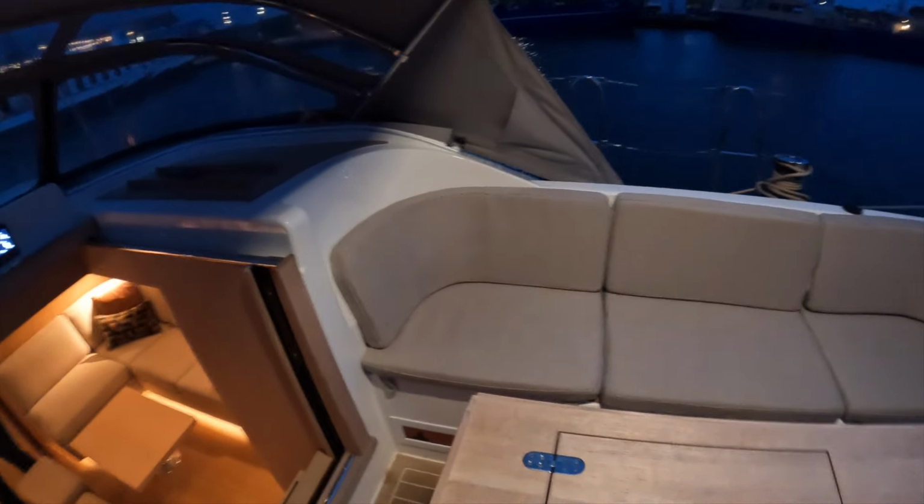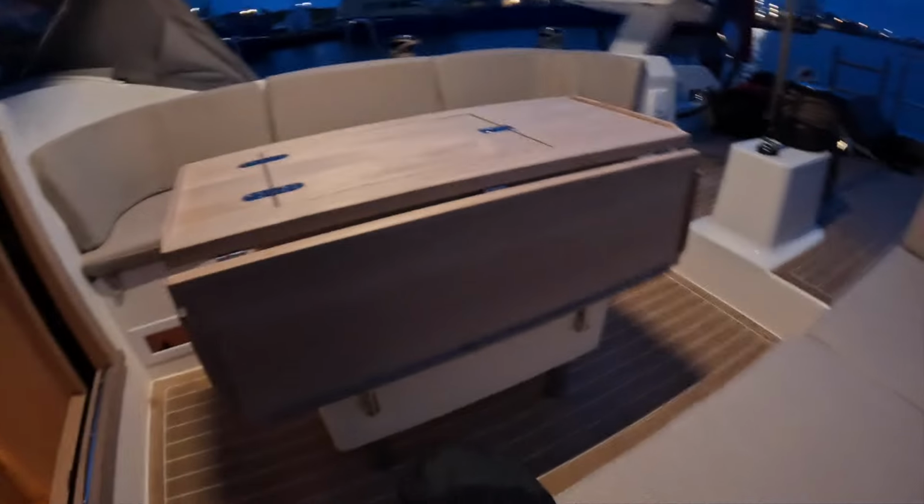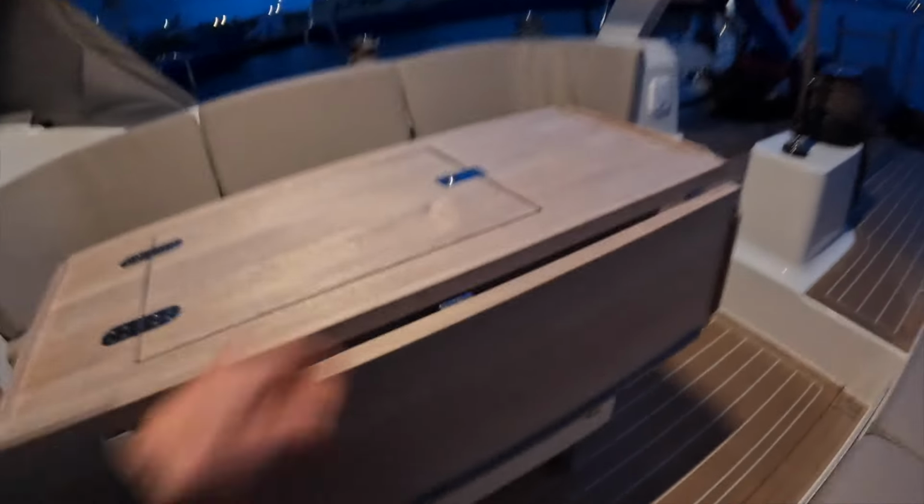This one has a sort of 3/4 height spray hood to protect this area, but you can see up against these coamings here, it's really, really nice place to sit. You've got room for about 8 people around this table. It's fairly short but nice and wide and chunky. A bit of stowage in there as well.